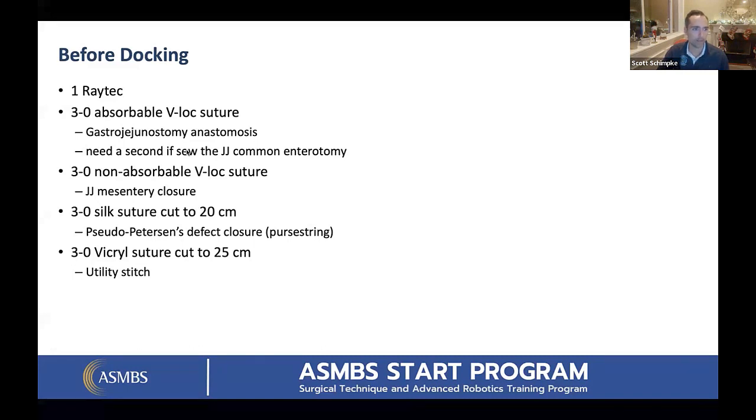It's a purse string. And then I have a 3-0 Vicryl stitch, which is a utility stitch, and I'll show you kind of what that looks like. But all of those are put in at the very beginning of the case before I even dock the robot.